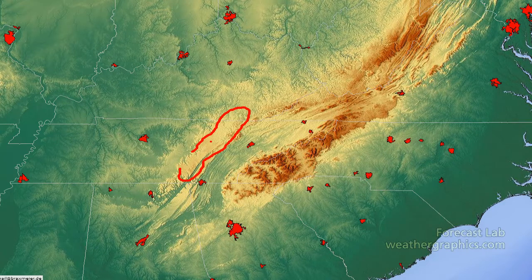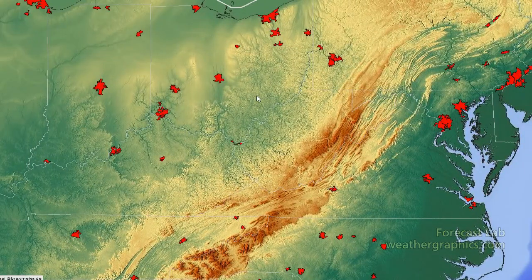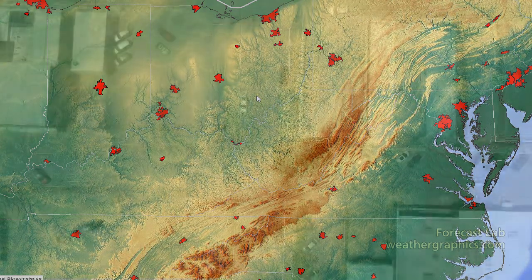Any effects on the weather? Maybe not a whole lot. Maybe the higher elevations helping to create lower temperatures during the winter, during some winter weather situations. But the mountains themselves, of course, they're very important as far as blocking in weak weather patterns. So, yeah, you're going to hear every now and then about the Alleghenies and the Cumberland region. There you go. Now you know what it is.